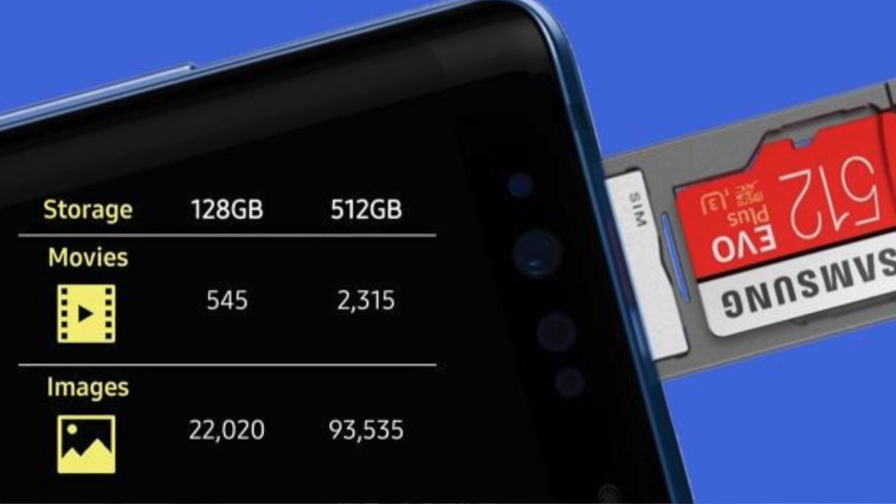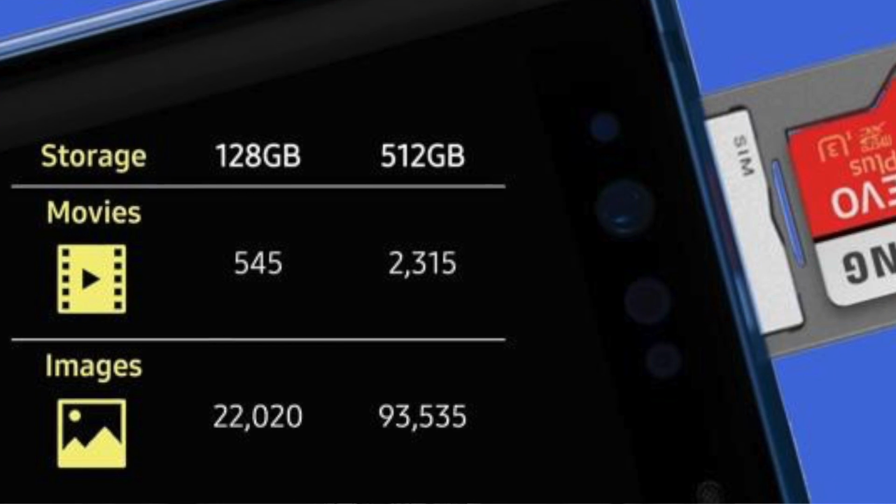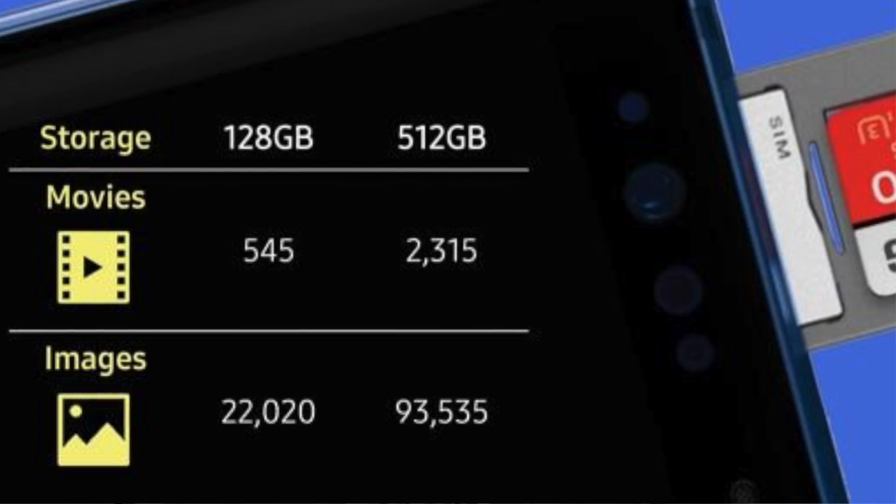The only way that you're gonna fill that up is if you're taking like 500 photos a day and like 30 minutes of video every single day, and then you'll fill that up probably in like 1 to 2 years. But if you're doing that, buy a Pixel 2 or buy the upcoming Pixel 3, although that notch is just, that notch.